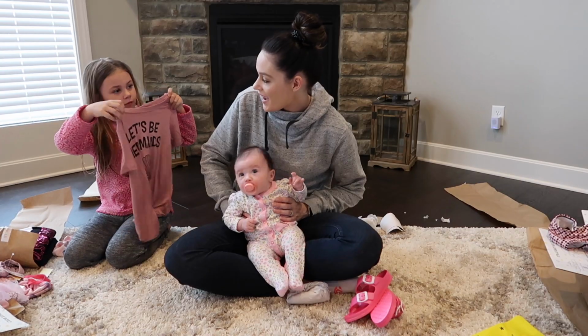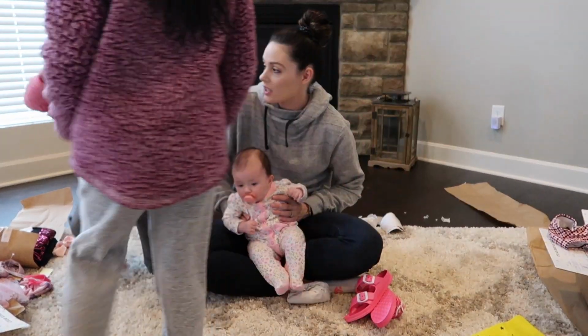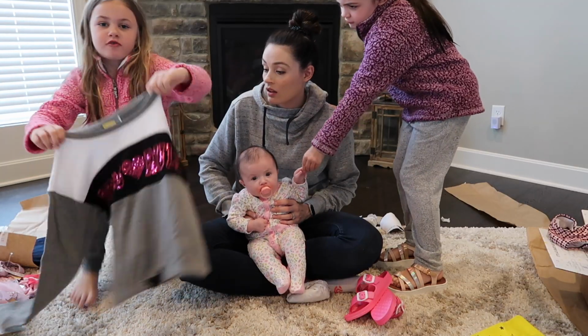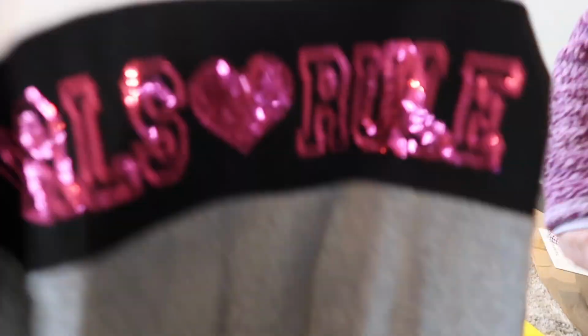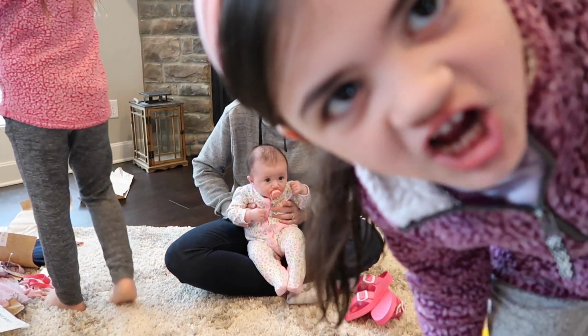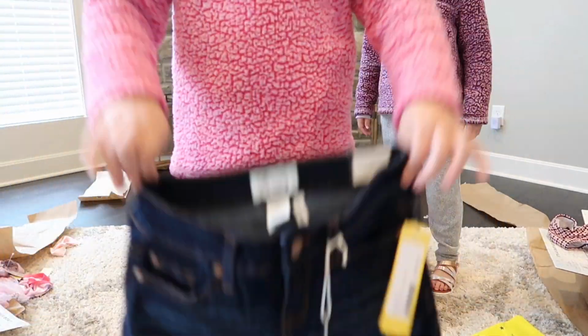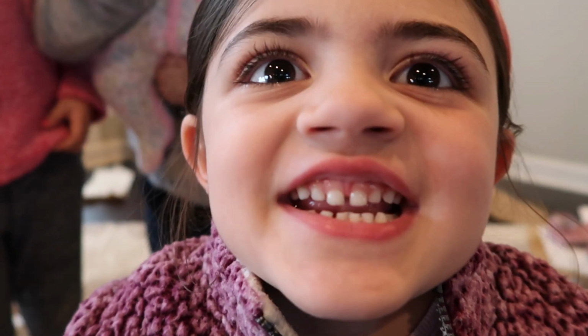Let's be mermaids. Cute. Oh, no. Too cute. Let's be mermaids. Girls rule. Girls rule. And I'm so excited to try them on.